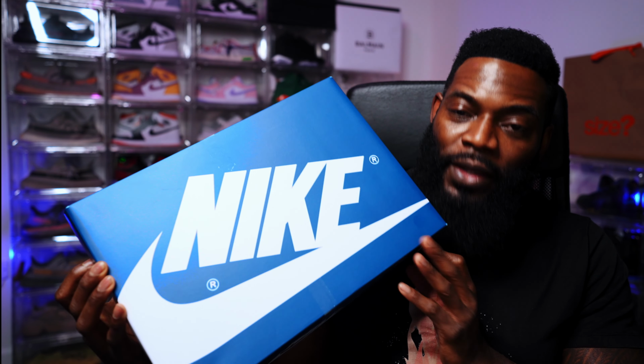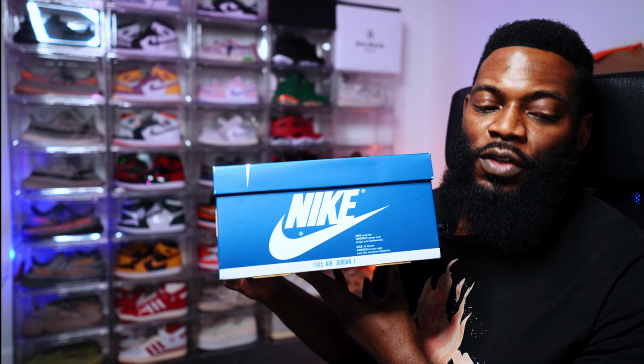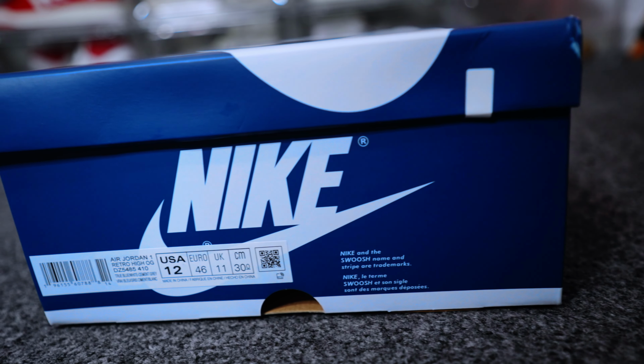It has the white Nike with the Nike tick with the true blue backdrop. And as you can see, the box has Nike over all of the panels, with the posterior part of the box giving you their trademarks and warning you not to touch their trademarks. And the label reads Air Jordan 1 Retro High OG, and it is in my size, a UK 11, that's a USA 12, and the colorway is true blue, white, cement grey. So without further ado, let's unbox.